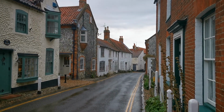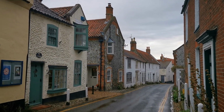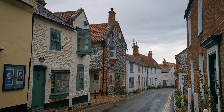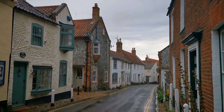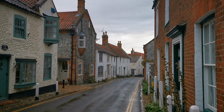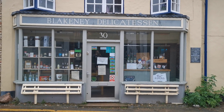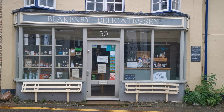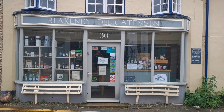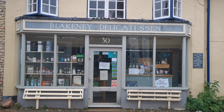We're a little further down the high street now, and you can see a beautiful lookout window on this cottage just to my left. That's been built so that somebody can sit and actually get a view down to the coast and see what state the tide and water is at before they make their way down there. At this level on the high street we've also got the Blakeney Delicatessen, which is closed at 4:30 on a Thursday afternoon, as we are now in low season here. They'll be open again tomorrow morning and over the weekend.